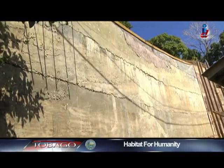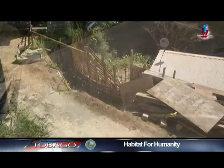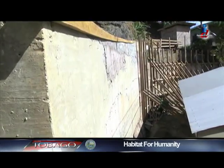Habitat for Humanity also treats with disaster reduction. They have brought this program to Tobago, where they have started a project to build at least 8 retaining walls in Moriah. Number 2 is a little behind. It's taken a little time to complete. And number 3, which just started last Monday, I'm being told by my staff, it's almost completed.